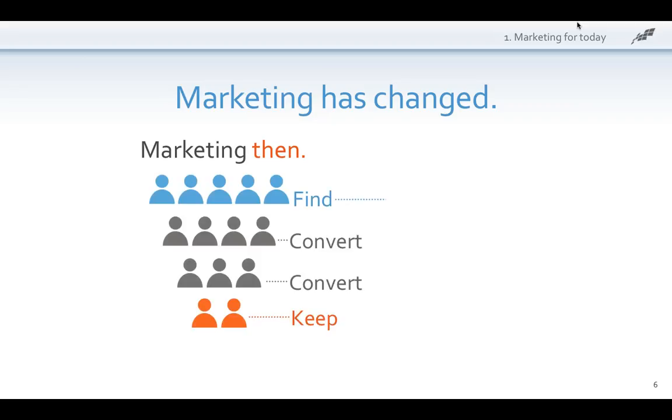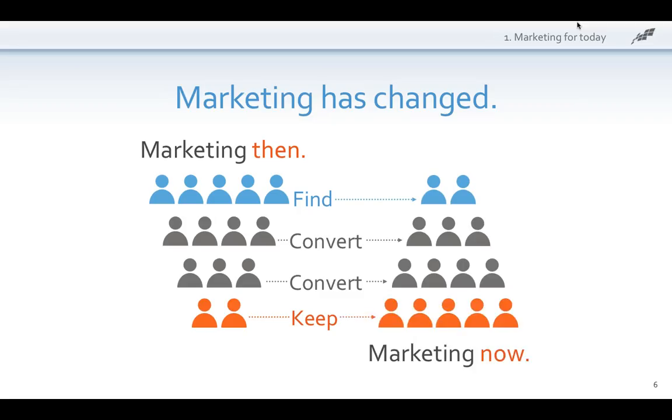So marketing has changed. In the past, a big part of marketing was finding people, and finding lots of people using mass reach tools like billboards and TV. And then, maybe you converted a few people and you kept converting a few more people, and then maybe you were able to keep a couple of customers. And now I think the goal has really shifted. This is called flipping the funnel in Constant Contact lingo. And the idea is you find a couple of people who become brand ambassadors, who become raging fans.